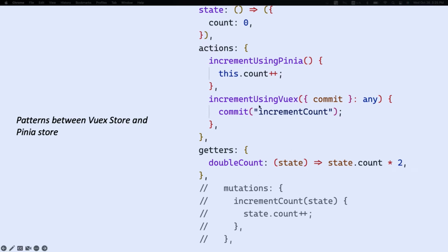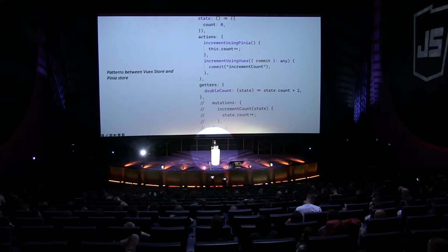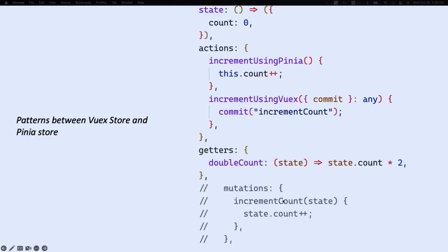So I combined already this JavaScript here, how you would write Pinia in Vue.js. The difference is in Vuex, you still have to use these mutations, this code block here. The mutation is where you mutate your state. And you have this action here, which, in order to run this increment count, which will mutate the state, you have to select dispatch or commit. You have to commit the name of the mutation, which is like, why are we doing this?